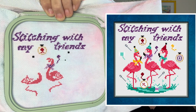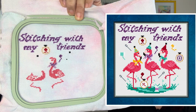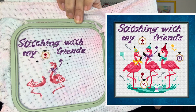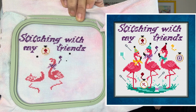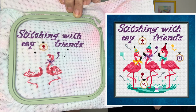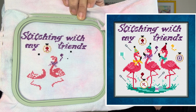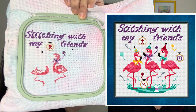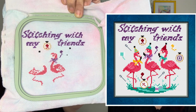I spent 3 days on it and I did 952 stitches and I'm at 39.13%. So not too big. It's not a big one. I'm pretty sure it'll fit mostly in this, maybe a little bit down the bottom here. I'll have to move the hoop. But yeah, it's not a huge design.